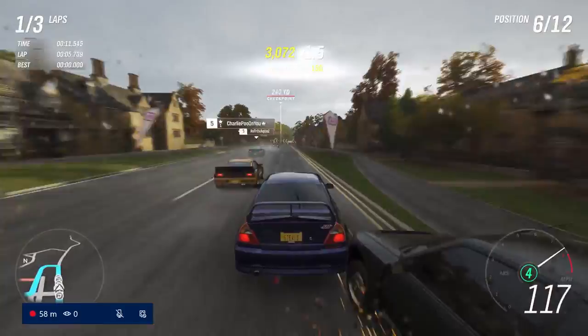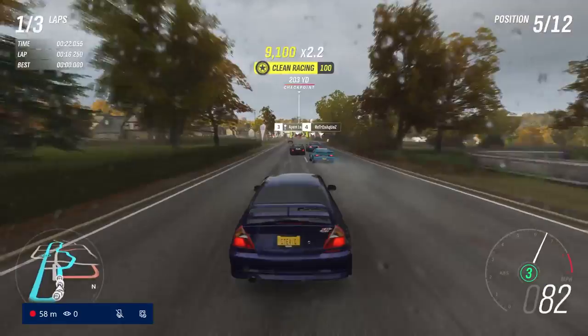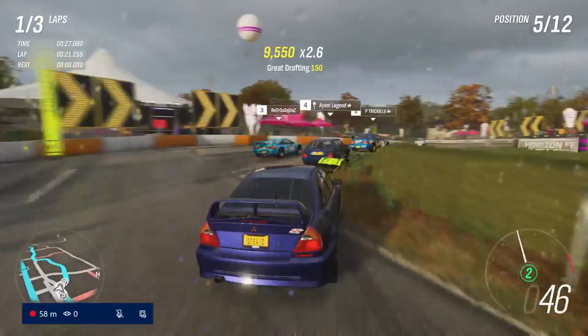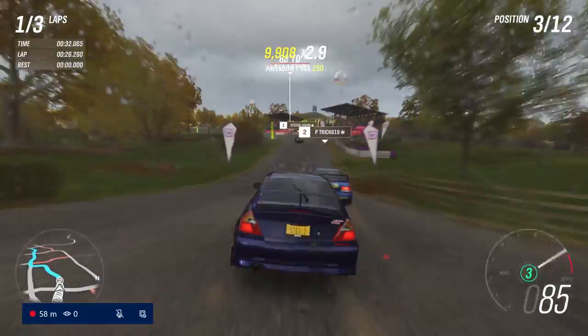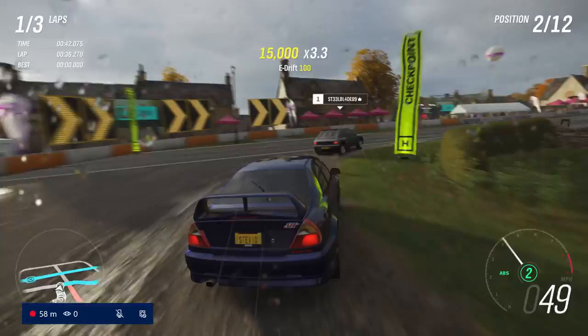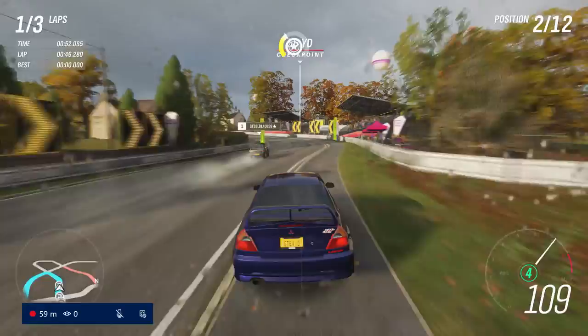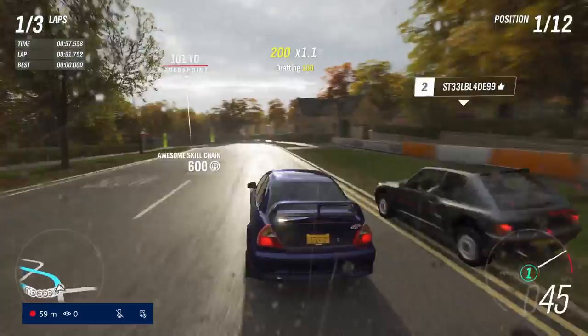I got to just weave around these drivatars because they're just so annoying. I don't know this race. This is a pretty new race to me. I don't know this race at all. Get out of here, Drivatar. Don't mess with me.